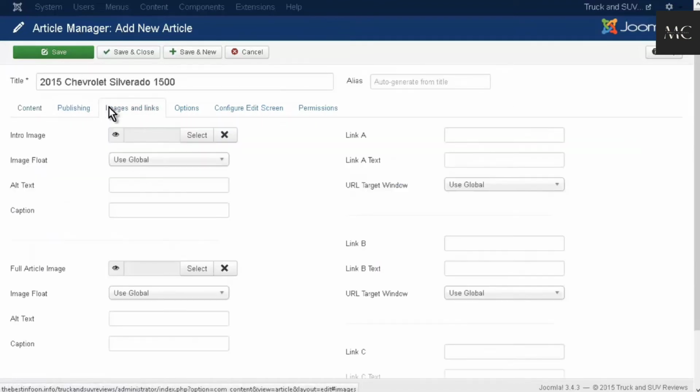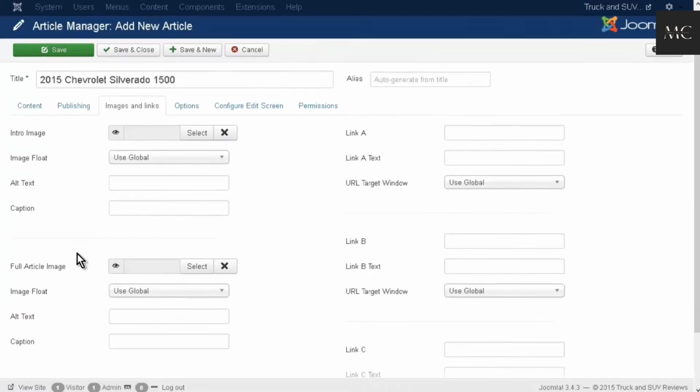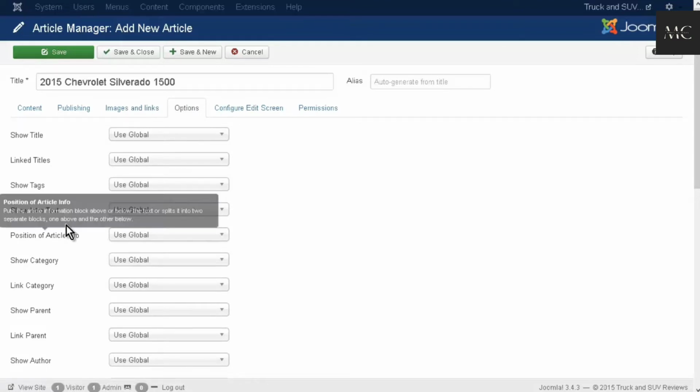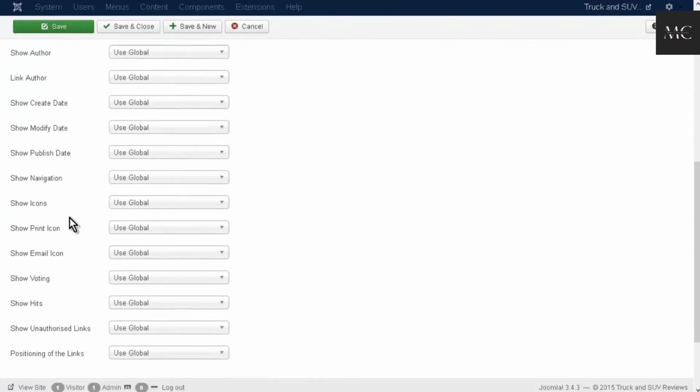We can set an intro image here. We just upload it. We can do other things with images down here. So we have a full article image, image float. So you can set all of these things to work the way you like. We have options here. There's all kinds of options that can be set, and it's using the global settings right now, but you can change any of these.